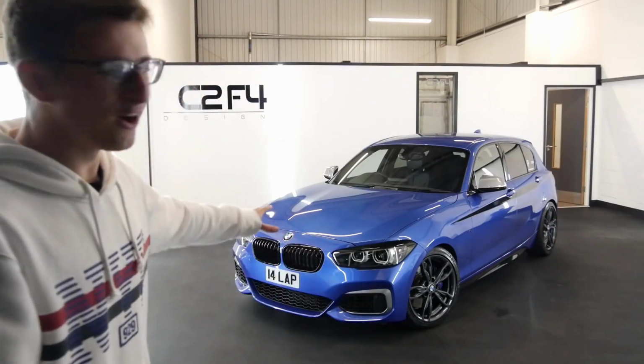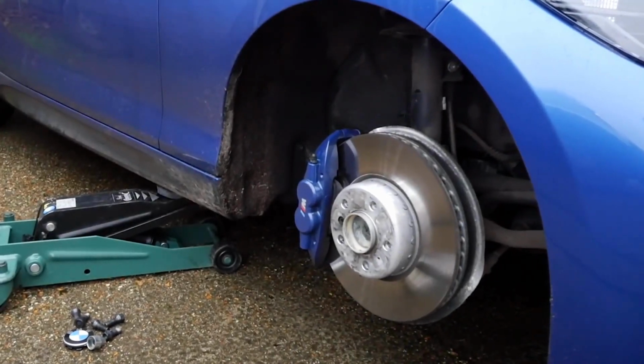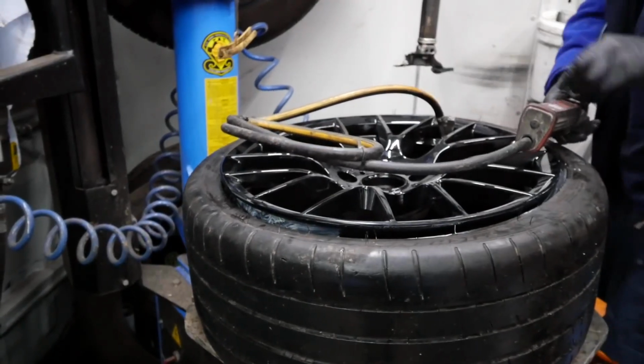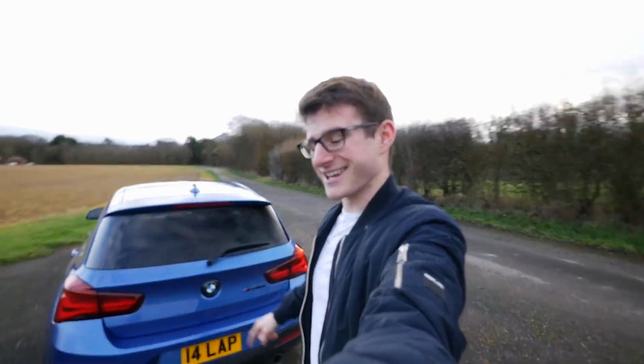So just like that, the car is now complete. Now, I don't know about you guys, but I am loving how this thing looks. Oh yes, now that looks incredible.